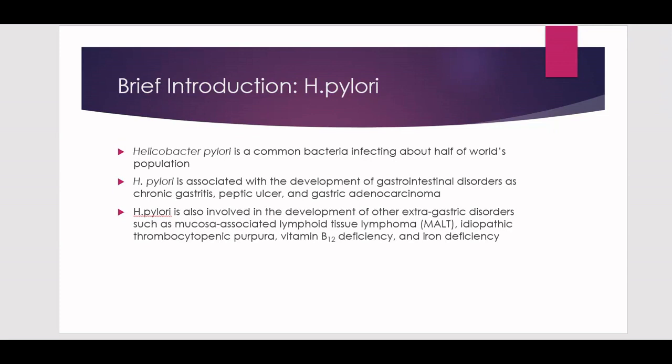So a brief introduction about H. pylori. Helicobacter pylori is a common bacteria infecting about half of the world's population. H. pylori is associated with the development of gastrointestinal disorders such as chronic gastritis, peptic ulcer disease, and even gastric adenocarcinoma. H. pylori is also involved in the development of other extragastric disorders, such as mucosa-associated lymphoid tissue lymphoma, which is called MALT, idiopathic thrombocytopenic purpura, vitamin B12 deficiency, and iron deficiency.